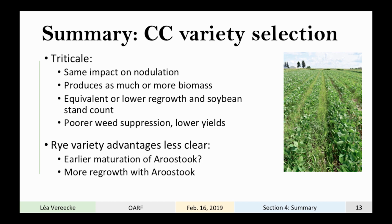So it produces equivalent or lower regrowth, which, if you remember the hypothesis that we wanted to see, was whether the triticale was going to have less impact on the subsequent small grain, and it looks like in some cases yes, in some cases no, so we don't have an answer to that yet. And it also provides poor weed suppression and poor yield.